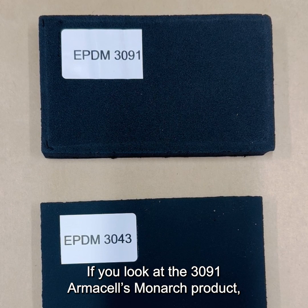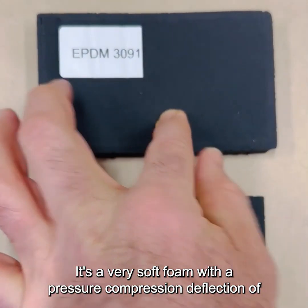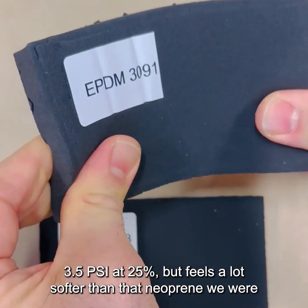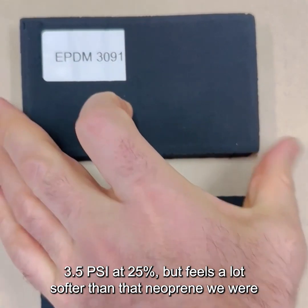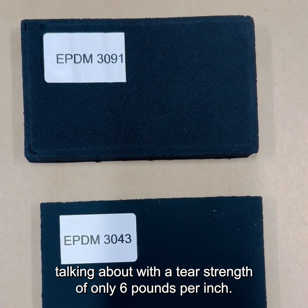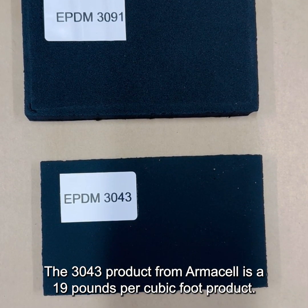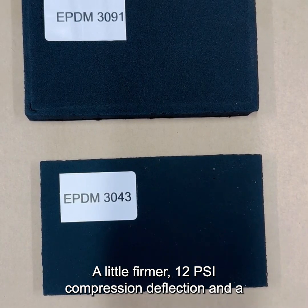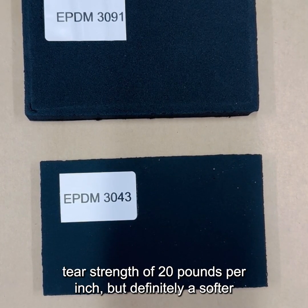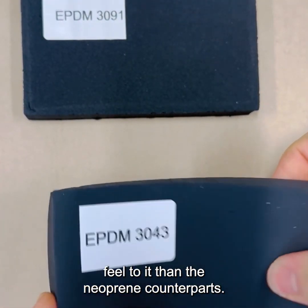If you look at the 3091 Monarch, Armacell's product, it is 4 pounds per cubic foot of density. It's a very soft foam with a compression deflection of 3.5 psi at 25%, but feels a lot softer than that neoprene we were talking about, with a tear strength of only 6 pounds per inch. The 3043 product from Armacell is a 19 pounds per cubic foot product, a little firmer, 12 psi compression deflection, and a tear strength of 20 pounds per inch, but definitely a softer feel to it than the neoprene counterparts.